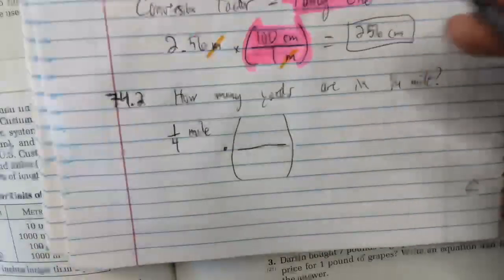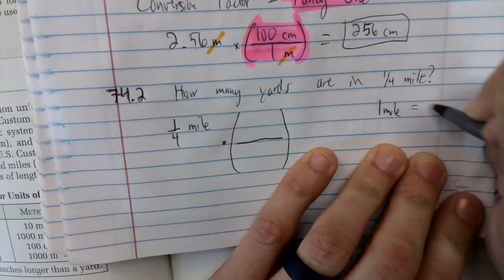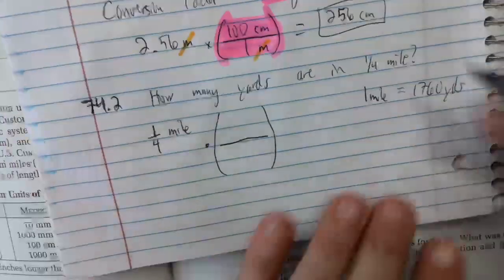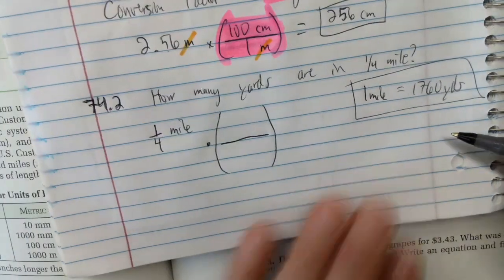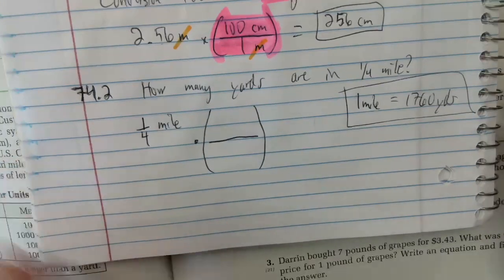So here's what we know. I'm just going to copy the information over from the table. 1 mile equals 1,760 yards. Okay, so this is from the table. How do we use it? Is that what you were going to tell me? So you divide it by 3.